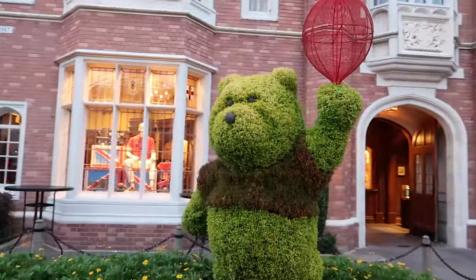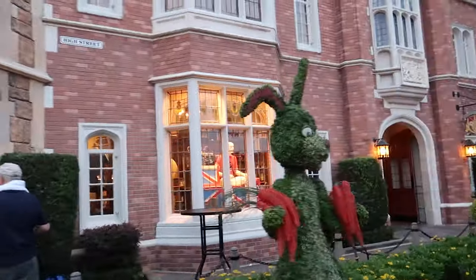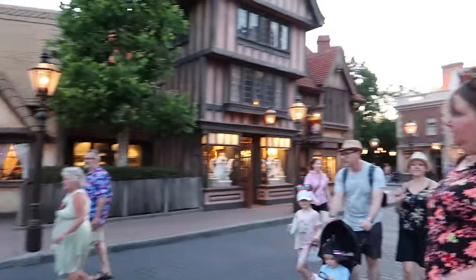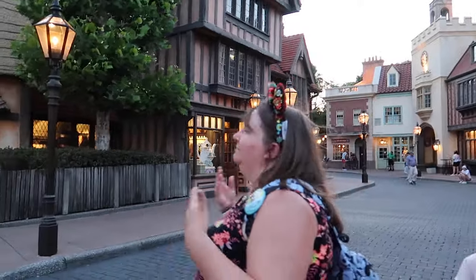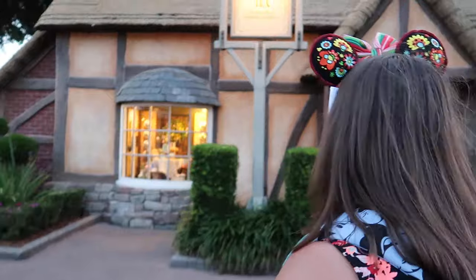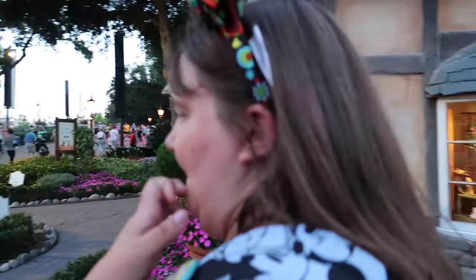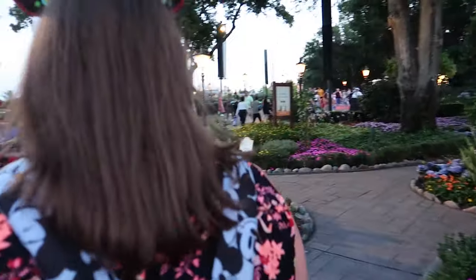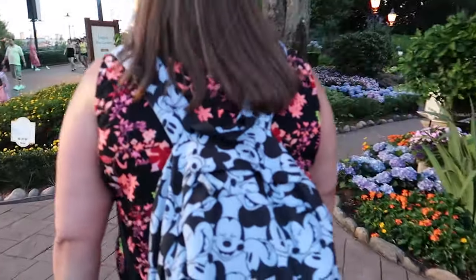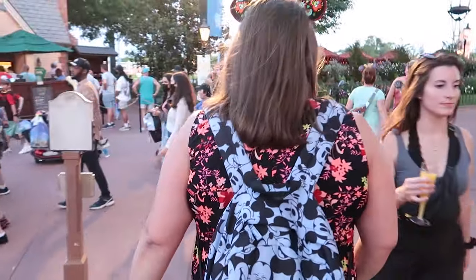The UK pavilion, you've got Pooh Bear, Carrot, Rabbit, this way. Can smell the fish and chips. She sounds better than the guy that was playing last night. Where are you going? Right. Let's go on Remy's.